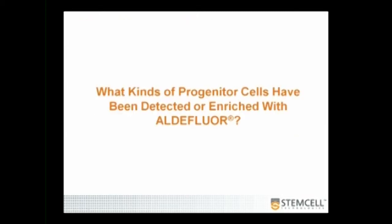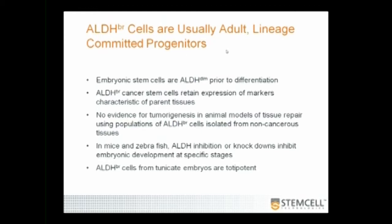So what kind of progenitors do you get that way? The first important point, and I'm sorry this is in the way, let me move it down here, is that ALDH bright cells are usually adult lineage-committed progenitors. There has not been a lot of work done to nail this down, but I think most of the evidence that there is is consistent with this. There have been some studies showing now that embryonic stem cells are usually ALDH dim prior to being differentiated. If one looks at ALDH bright cancer cells, they usually retain expression of markers that are characteristic of parent tissues, for example. This says that it isn't a very early, undifferentiated cell.